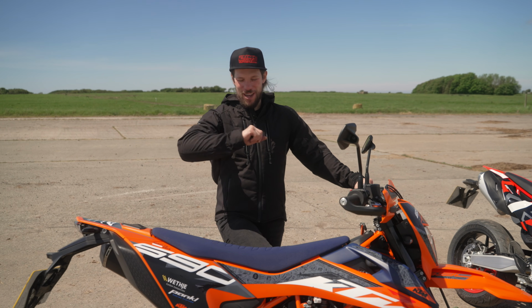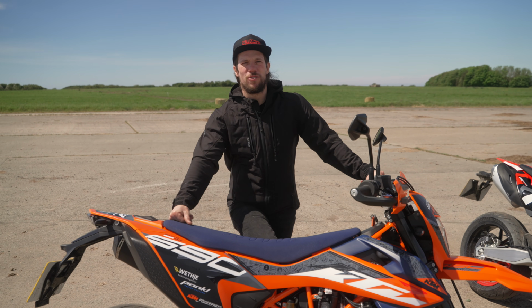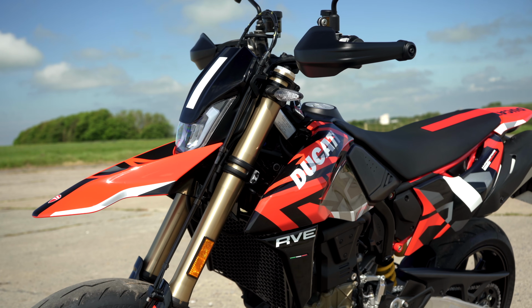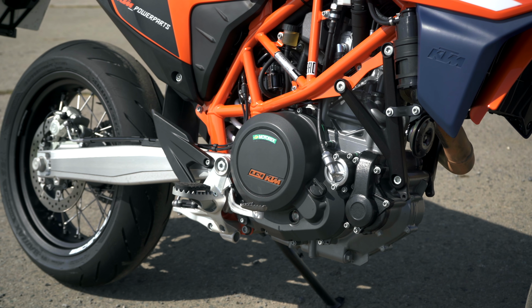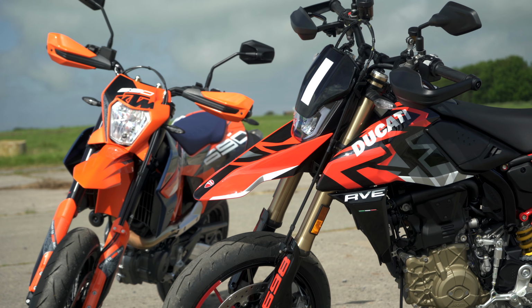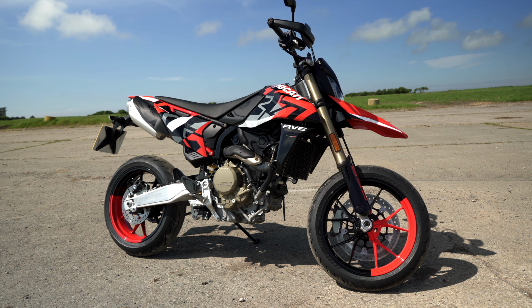Ding ding, round one. It's all about the riding with these bikes, but we will kick off with a little bit of Supermoto top trumps. In the red corner, we've got the Ducati with more horsepower, pretty much the same weight, and a whole host more electronics. The KTM is about 4 horsepower down and definitely loses out a little bit in terms of the fancy kit the Ducati has. We're talking about the backing in control, the wheelie control, and the slightly higher tech dash. So I'm going to give round one to the bike in red and black.